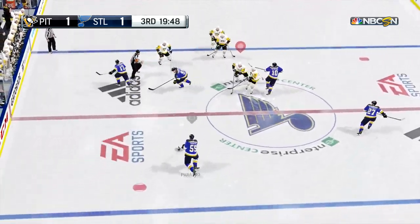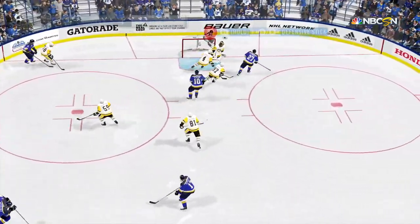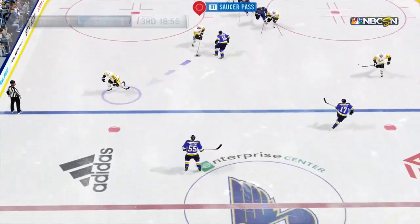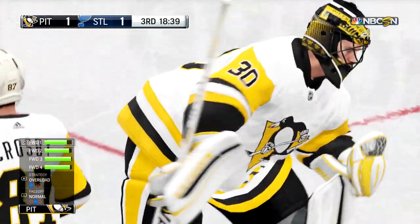Both teams have found the back of the net, but it's even. Underway here in the third. Wonderful chance was set up, and the pass just goes wide. Solid pad save. Lets it go, and still another save. What a show! Amazing reaction.